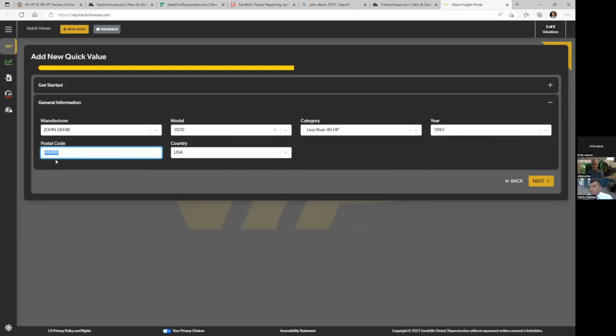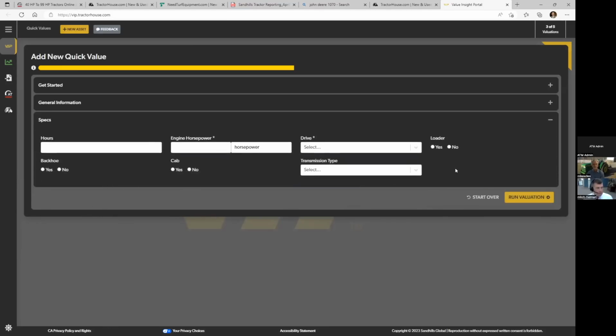So one of the things we do ask for is your zip code, your postal code, because that location does matter. Units are worth different amounts in different areas of the country, so that does play an important role. And so, Mike, if you don't mind me asking, what's your zip code out there? Oh yeah, it's 65721. Awesome.